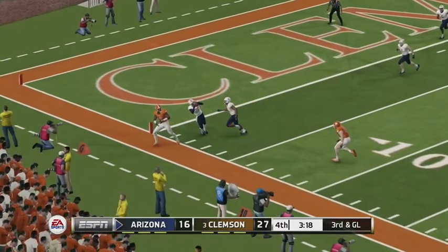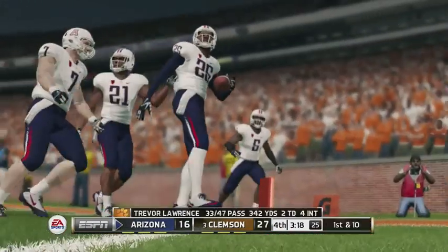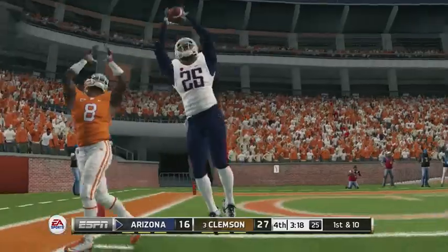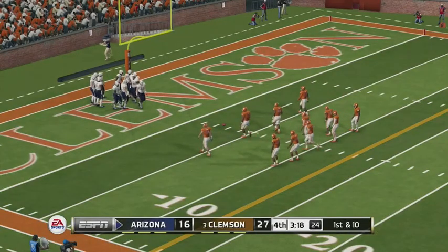Throws it out and a leaping interception by the corner. It looked like the pass was sailing out of reach, but he just climbed the ladder and made a spectacular interception. It's first and 10. Ball on their own 2.